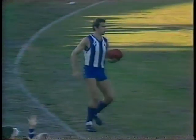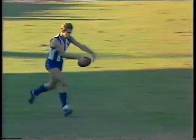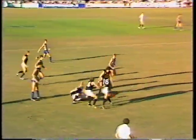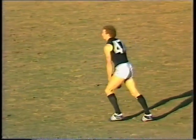Certainly in North Melbourne's top 5 players today. Very difficult to get best on the ground. It'll be all North Melbourne players in the top 5. No doubt about that whatsoever. Dempsey in front of Fitzpatrick. McCann couldn't get rid of the ball. Caught by Francis. The umpire says holding the ball. Free kick to Francis.